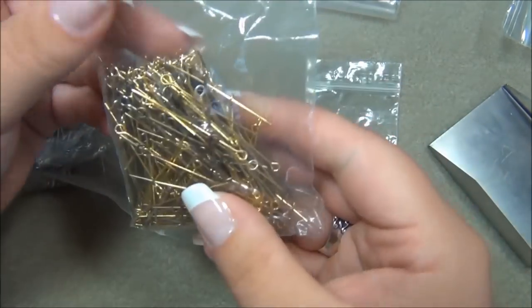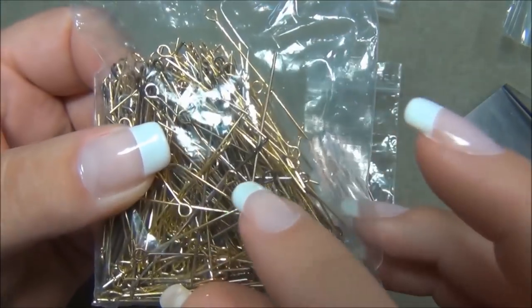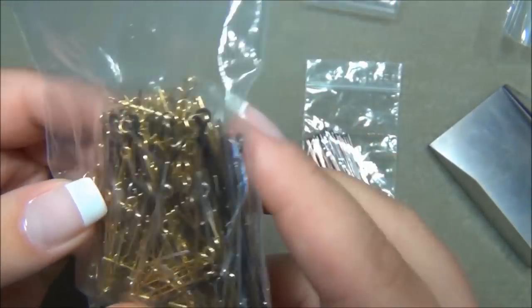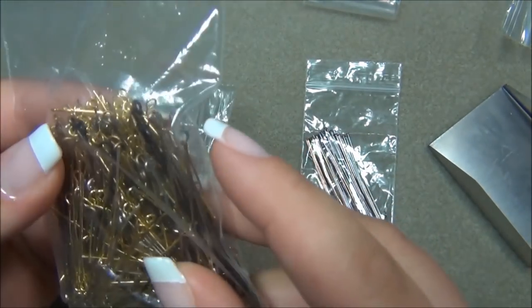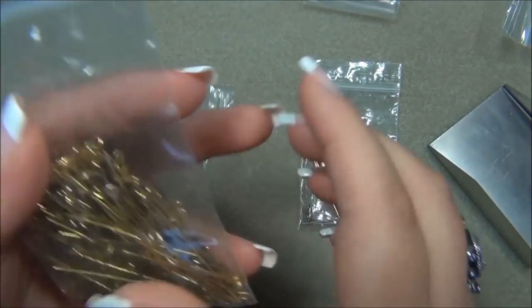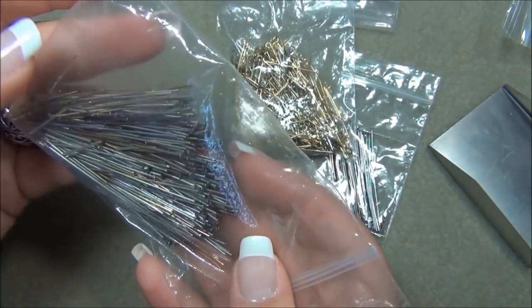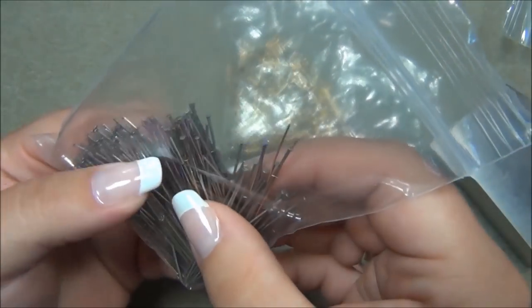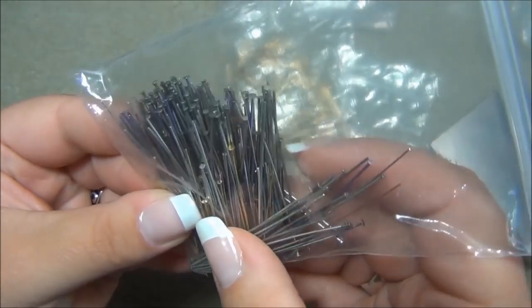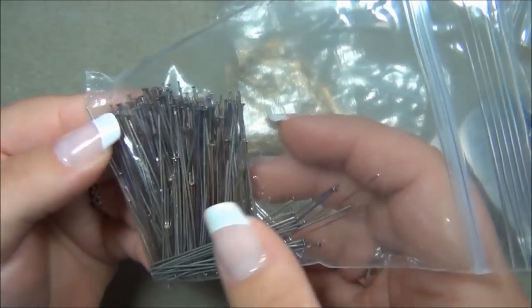Here's some eye pins. Oh my gosh, and there's copper eye pins. I don't have any copper. There's black. I don't have black. Looks like there's also antique brass. I don't have any of those colors. Oh, and there's more down here. Looks like there's some decorative eye pins too. I don't have any decorative eye pins. I just make my own with a wire. I'll do a spiral and then I'll put the bead on.